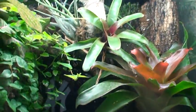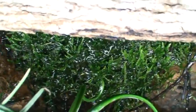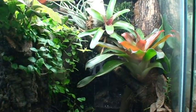Let me see if I can get a nice shot of up above. I took one light out so that you guys can maybe get a much better shot. Let's see if I can get this just right. You can see that's the Java moss growing. Pretty insane. Alright. So that's about it. I hope you guys like it. You got a little zoom happy there. Sorry about that.